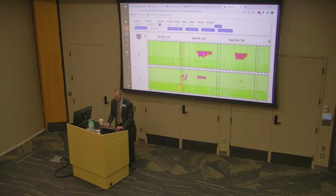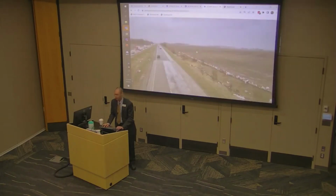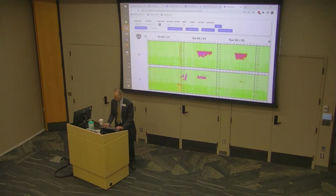Saturday, everybody is slowing down to look at the debris there. So if you look right here, the interstate's open, but right there at about 154, both directions, we got queues that, pick your number, are 6 miles long.